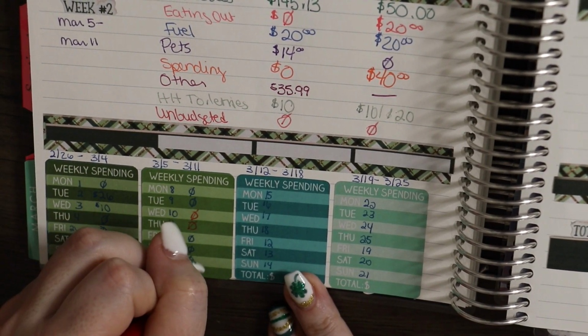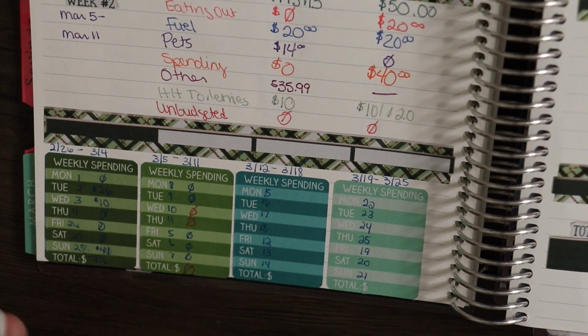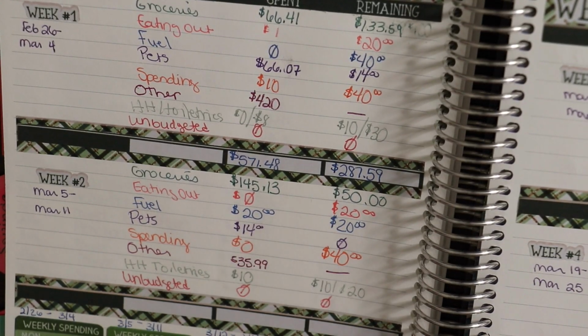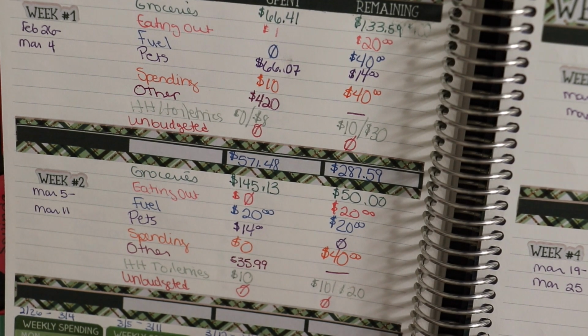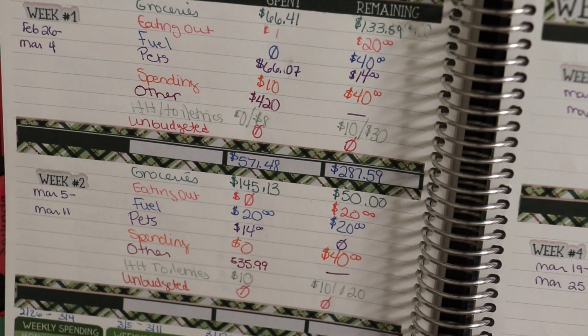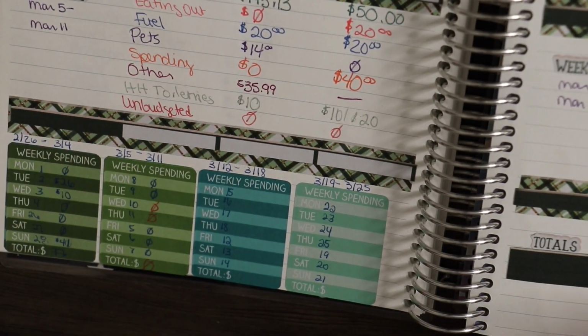I spent $77 in week 1, and that is no spend. The reason this 77 is different, even though it shows here I spent $287.59, is that I don't count groceries. You have to survive. I don't count fuel. You have to survive. But I count my spending money and any frivolous things that are purchased. So let's add these up really quick.